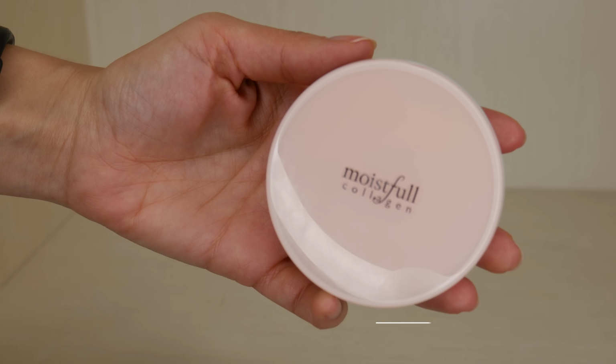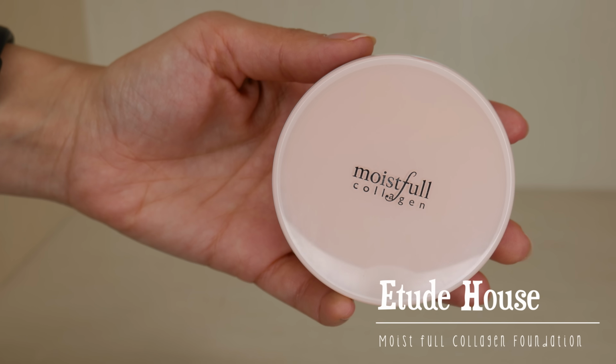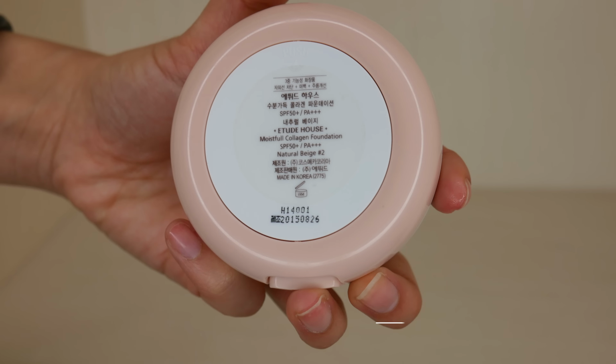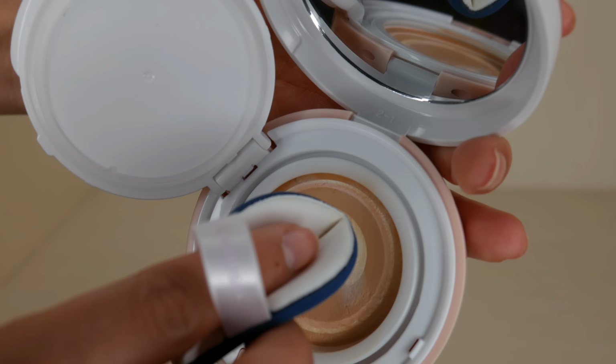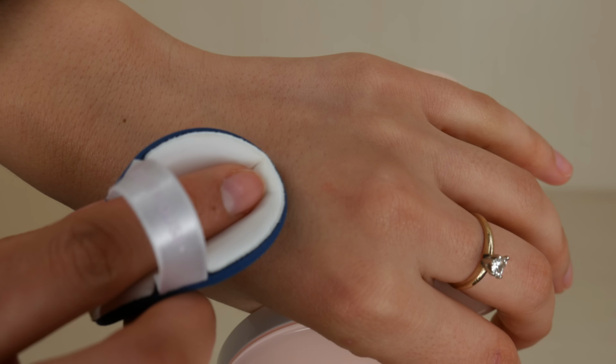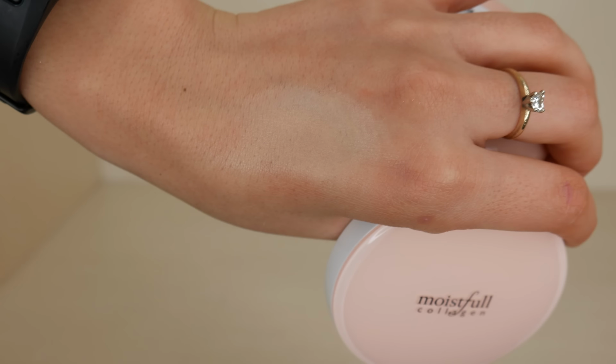This is from Etude, and this is the Collagen Moistfull Foundation. Unfortunately this was just too light on my skin, it was too cakey, and it did some weird stuff throughout the day, like it ended up streaking on my skin. I had really high expectations for this because I usually love Etude House makeup, but this one fell really flat for me and I just really didn't like it.